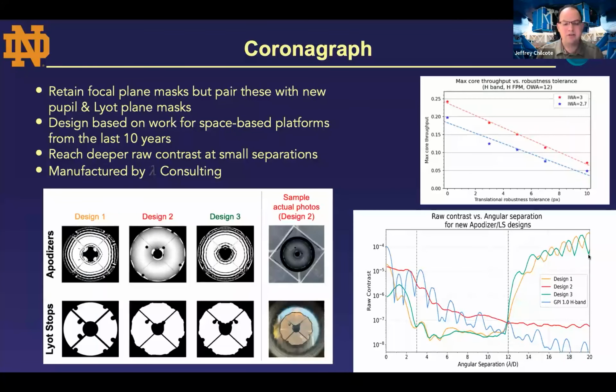Along with upgrading the AO system, we're upgrading the coronagraphs. In fact, the physical coronagraphs themselves are staying the same, but the focal plane masks are being upgraded. So we're putting in new pupil masks and new LEO masks. This is leveraging design work that has been going on for the last 10 years for space-based missions. That started off with some of the GPI technical development. They've moved on to space-based designs, pushing the coronagraph designs even further, but we are now essentially redeploying them inside GPI. They're designed to reach deeper contrast at smaller separations.